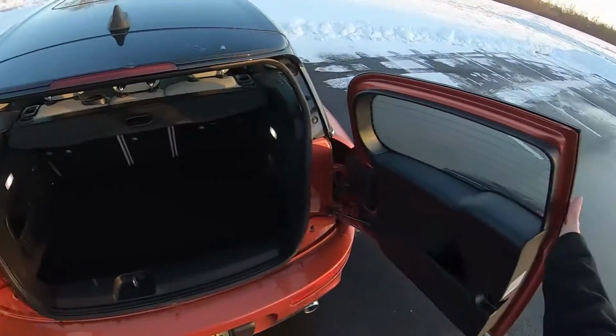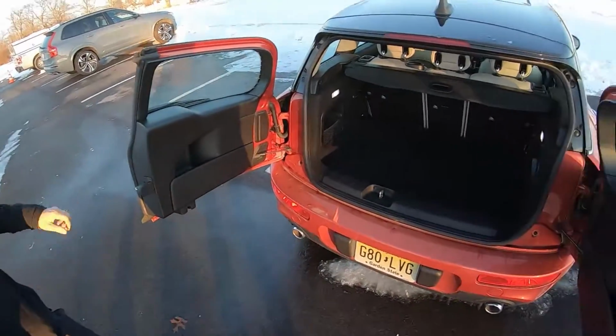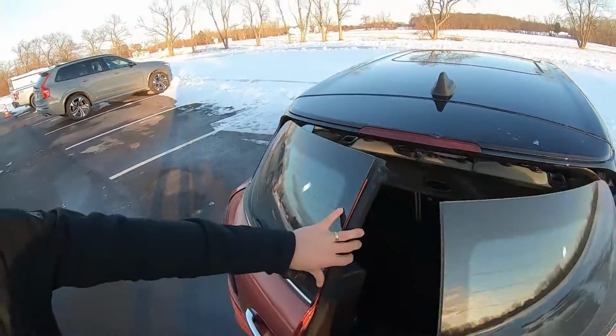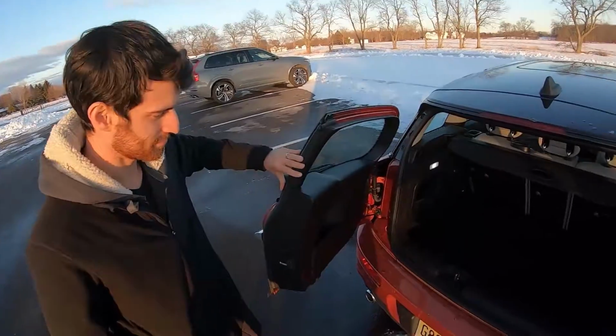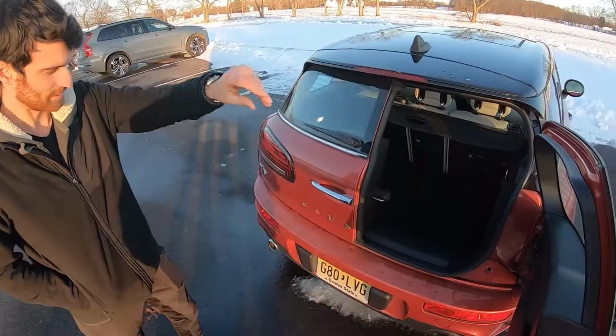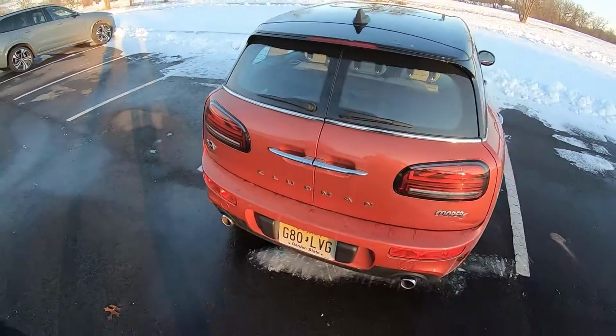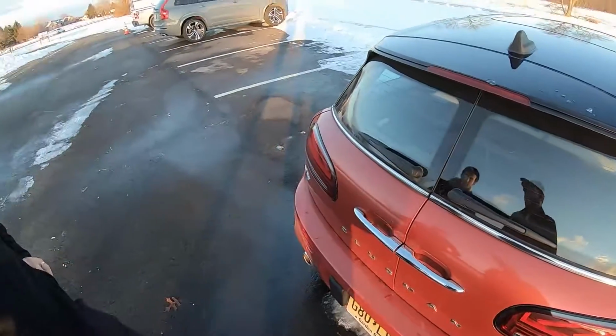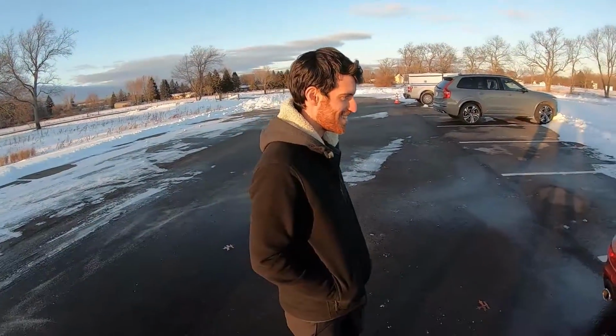So let's get these closed here. Do you have to close them in a certain order? Yeah, it looks like you do, because if you were to close this first, it doesn't even stay closed. I bet that's part of the reason that these are charged. So you close the left one first. There you go. Just so that the Mini dealer can charge you a little bit more when those go out. Yeah, but they're so cool.